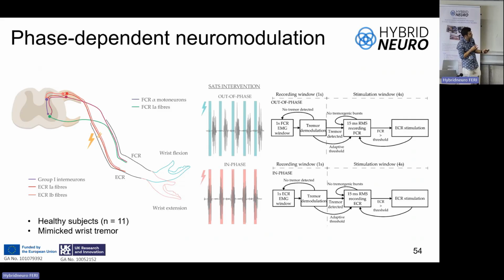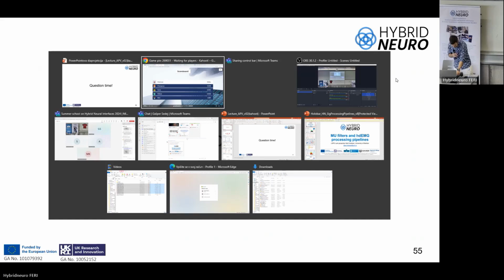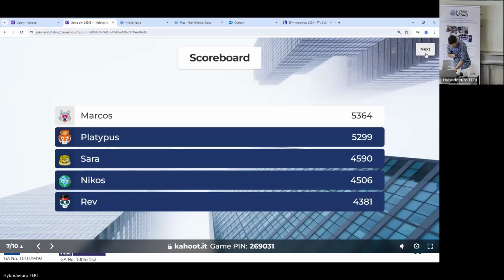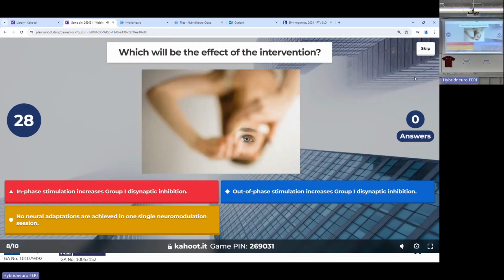And we have another group in which we stimulated in phase. The subjects underwent the 2 conditions in different weeks. And we have a closed-loop algorithm measuring the root mean square of the EMG, adapting the response to the tremor and synchronizing the stimulation with the tremor activity, mimicked tremor activity in this case. And the question: I think this is difficult unless you've written the paper, you've read the paper. So what will be the effect of this intervention?